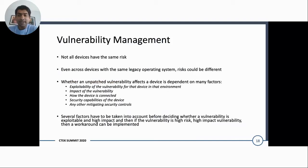And the difference between medical and general IT devices is that in the world of IT, if you have a vulnerability, you're at risk and you look at the CVSS score and you determine what to do. But with medical devices, not all devices have the same risk. And that is true because even across devices with the same operating system, the same model, with the same software version, the risk could be significantly different.